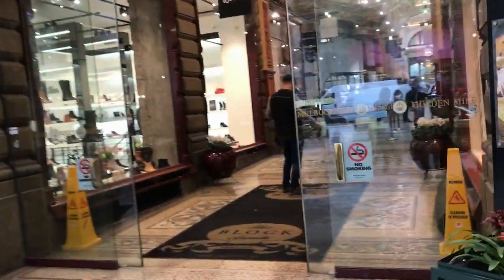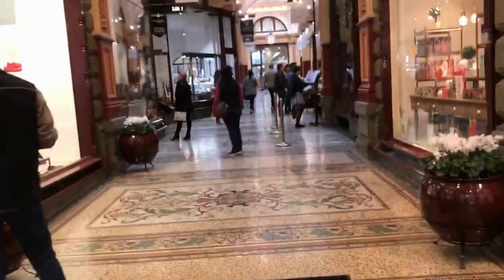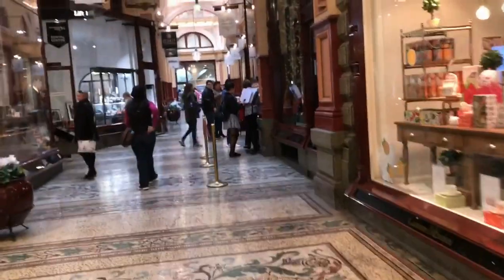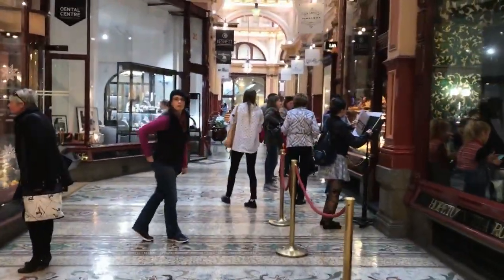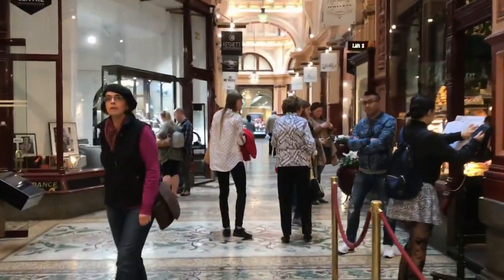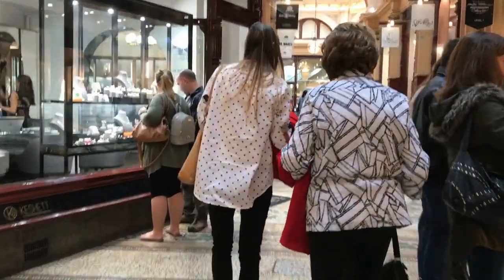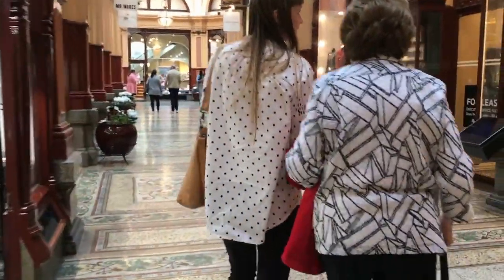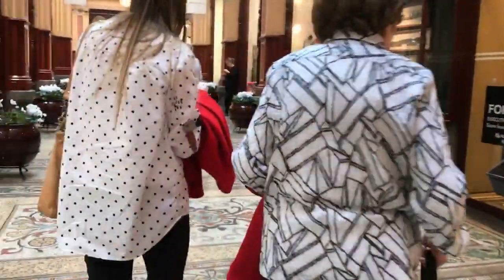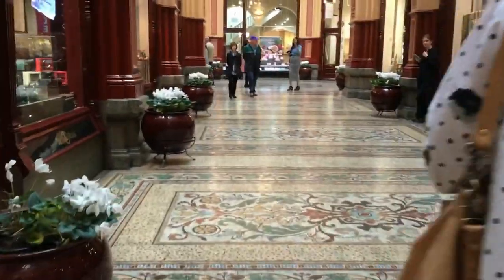One of the most beautiful buildings in Melbourne is the Block Arcade. This is a very beautiful, historic shopping mall, the cultural heart of Melbourne, with very famous shops. It's got a lot of amazing shops in it, a lot of high-end jewelry stores, and a lot of expensive fashion places.